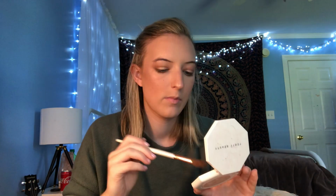And because we want to look so glowy, we're going to literally highlight everywhere. We're going to highlight on the forehead right there where I just highlighted. Over here, we're going to highlight on the Cupid's bow. And then we are going to take a little tiny highlighter brush and dip into that, and we are going to highlight the inner corners of our eyes.